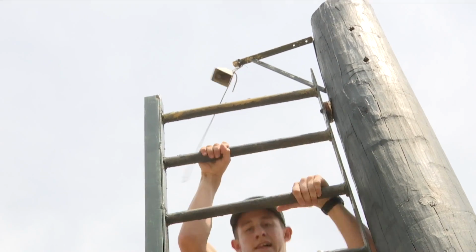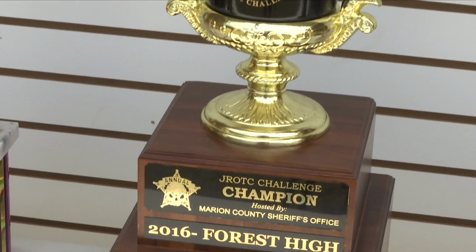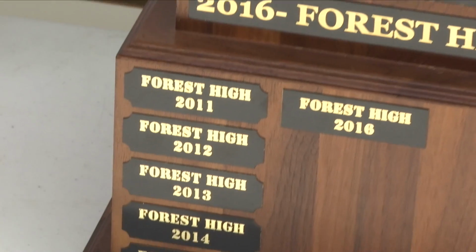So we have a lot of motivation to go around, and we have always had the trophy. No other school's ever had it, so it would be a really big hit if we walked past the trophy case one day and it's just not there.